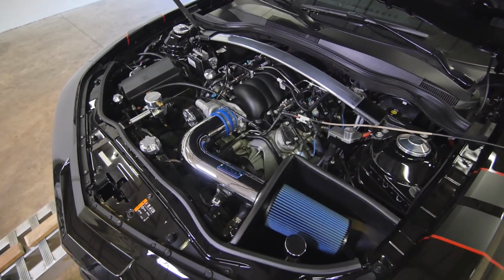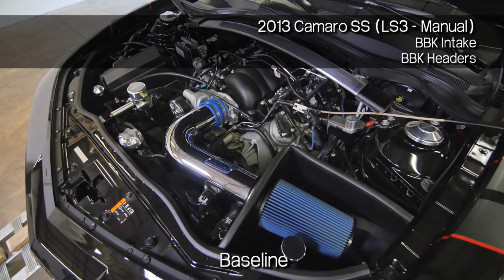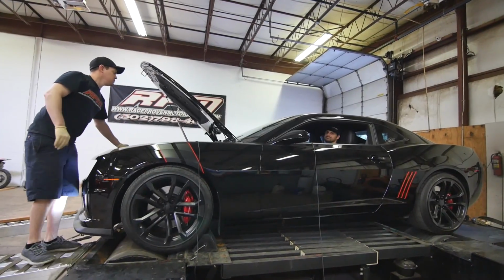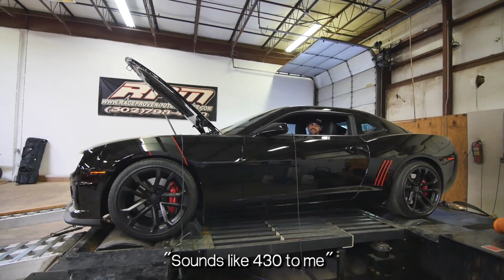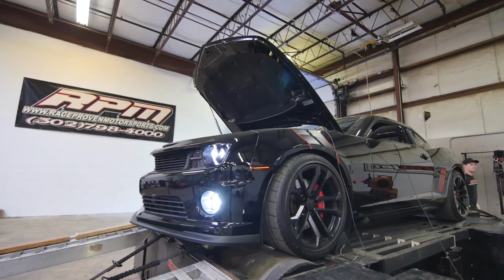Manual, auto? What the hell is this? Vincent Camaro. Got an intake. Oh, it's got headers too. So vote on LS3. 428. Sounds like 430 to me. Give it a shot for my phone.